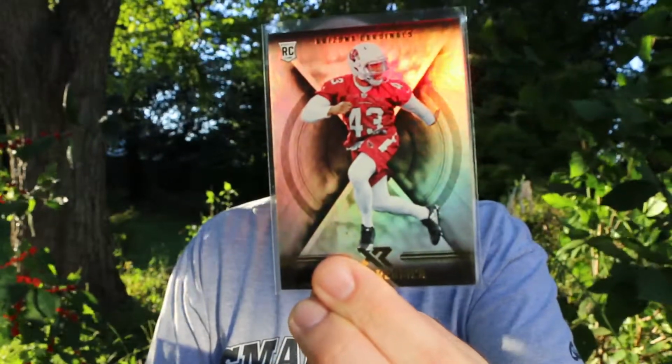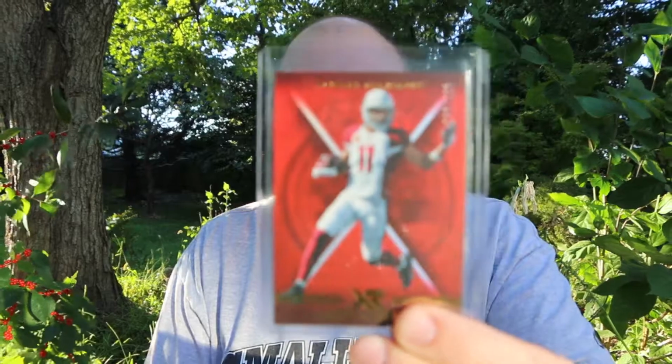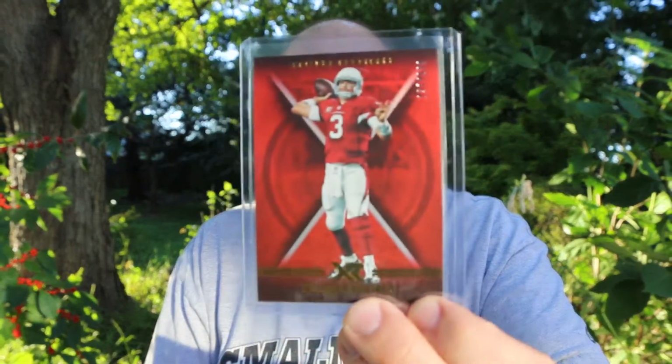So he actually went to Temple, so that's actually kind of cool. I'll probably keep that one because of that. We got a Larry Fitzgerald red, numbered to 299. They're decent looking cards, not bad, pretty cool. And a Carson Palmer. You know, you could do worse than the Cardinals. At least you have a chance for a guy like Derek Johnson. But it wasn't a very expensive break. So that's pretty cool. I'll go through them. Thank you, Mike and Manny again.